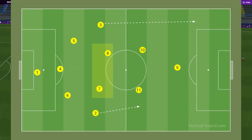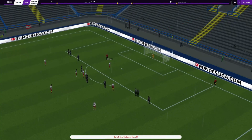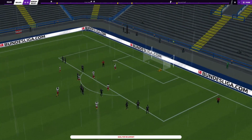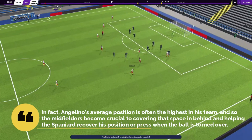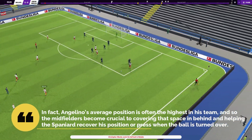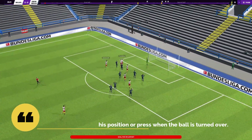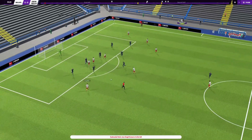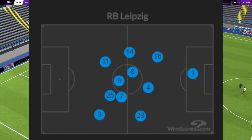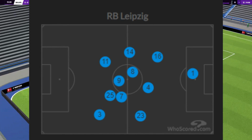This allows the wing backs, most dominantly Angelino on the left, to maintain a high position, knowing that the likes of Campbell and Adams or anyone else have the mobility to cover in behind. In fact, Angelino's average position is often the highest in this team, and so the midfielders become crucial to covering that space in behind and helping the Spaniard recover his possession or press when the ball is turned over. Only Bayern Munich have managed to keep the ball out of their own half more than Leipzig this season, which is both a feature of the defensive stability and high pressing methodology.